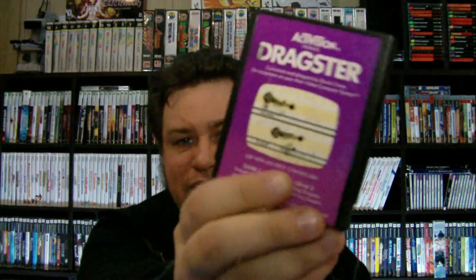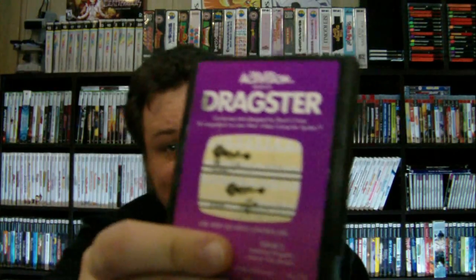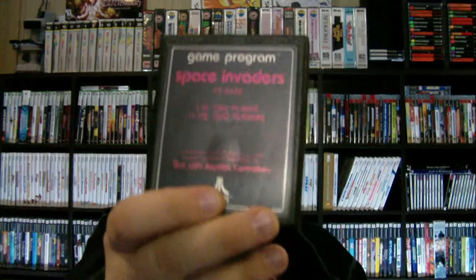Outlaw. I believe I have this one. This might be better condition than the one I have. Dragster, which is not a popular game, but I remember playing this against my dad back in the day, and I found it entertaining. This is actually a better copy of the game than the one I have right now. Copy of Space Invaders. Again, I have it, but I don't know if I have that label variation.